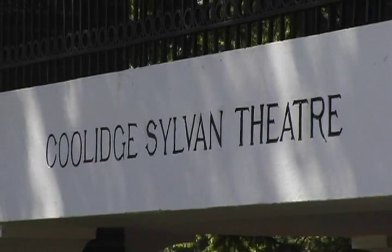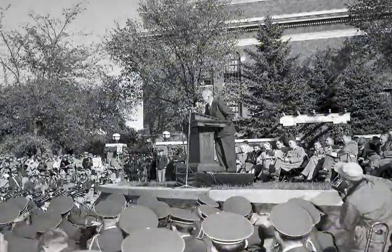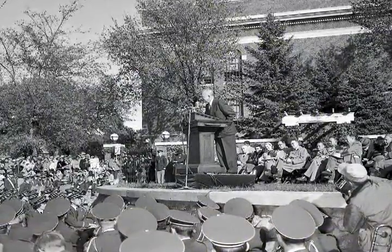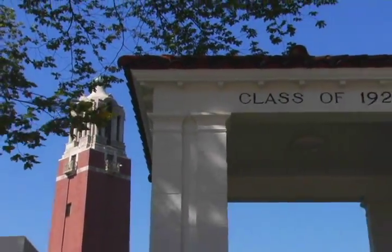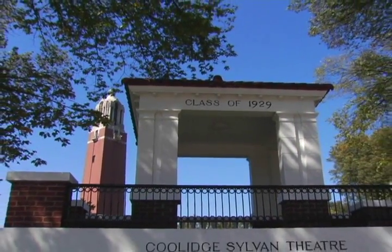The theater, named in honor of the 30th President of the United States, Calvin Coolidge, the only sitting president to visit South Dakota State. These buildings provided the perfect backdrop for what is today one of the most significant landmarks in the state. So he had the idea of a bell tower of some kind.